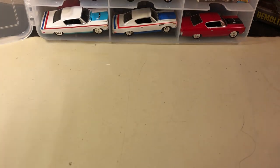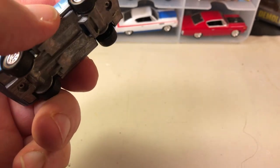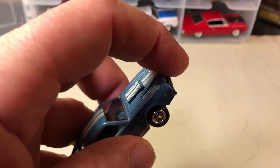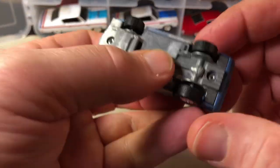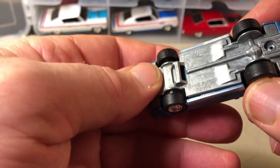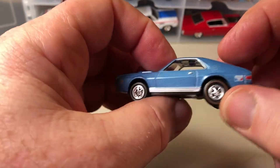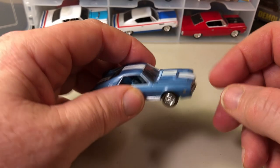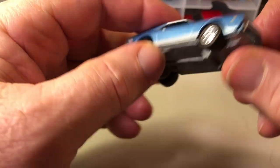Again, Hot Wheels doesn't really produce a lot of AMCs, but they do have a couple. So does Matchbox, and I'll get into those another day. But again, these are Johnny Lightnings. I don't necessarily know the year of the car, so if you're an AMC person, you could tell me. I just know what the car is.